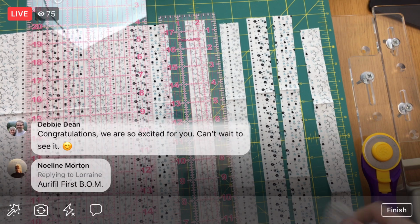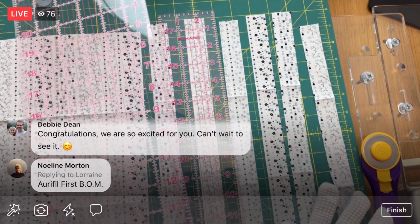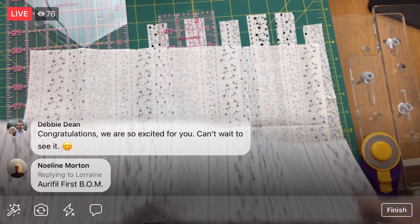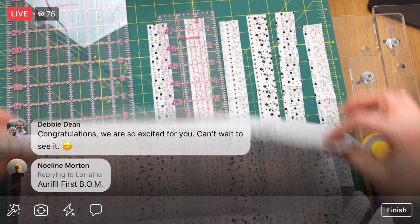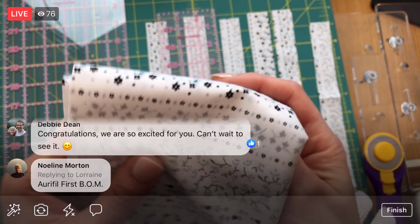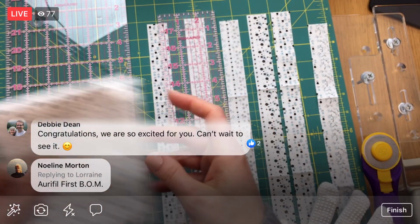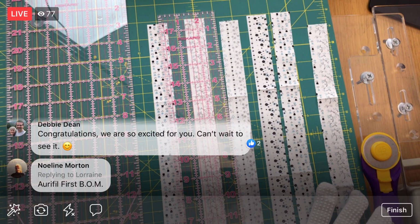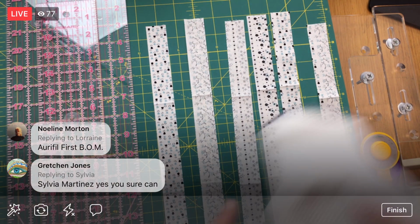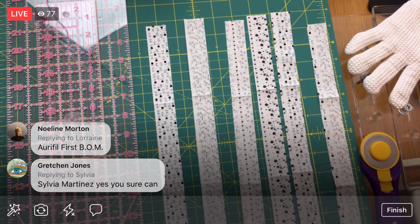There we go. Done with this fabric. So this fabric is going to go in my bin of odd-sized pieces of fabric, not quite a fat quarter anymore. Or maybe we'll use it later in the quilt, I don't know. Or on the back of the quilt. We could use a lot of this on the back. I'll leave them all out just in case I do want them later.